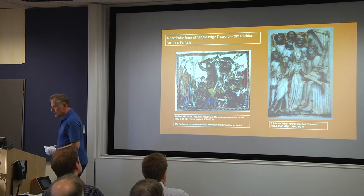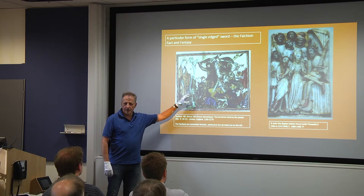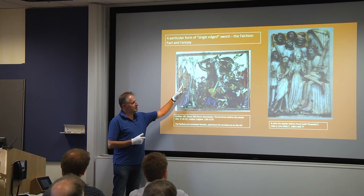How do you know what a falchion actually looks like? There are some very, very bizarre exaggerated pictures. But those tend to be associated with bad people, evil people, etc. So it's almost like a signal of the idea of a bastard sort. It's unusual. Therefore, you give somebody a horrendous-looking implement in the manuscript.